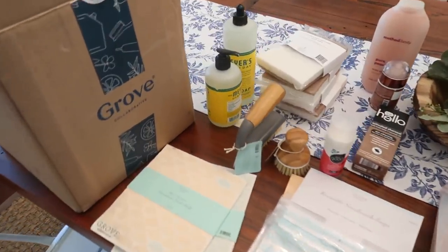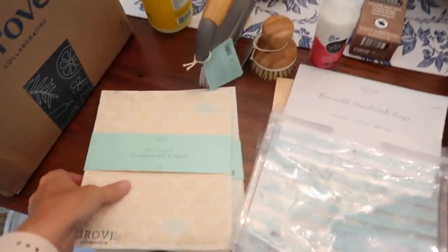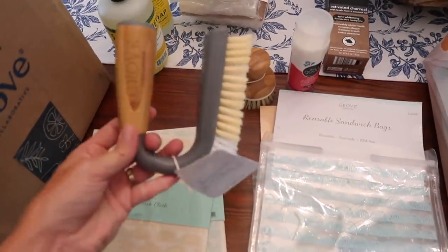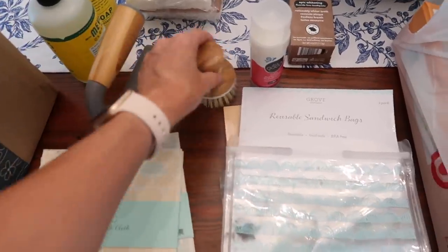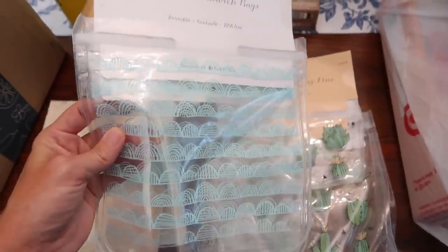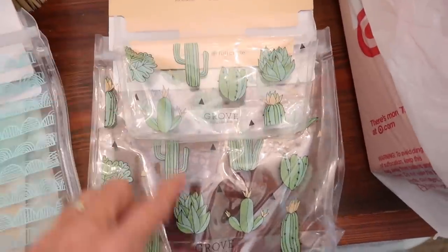I also got some stuff from Grove Collaborative that I need to go put away. I got these little European dishcloths. They're almost like reusable paper towels. And then I got this little scrub brush. This is good for cleaning the showers. I like those for that. Another one for the sink. I got some reusable sandwich bags. I thought these would be good for back to school, and these are the sandwich bag sizes. And then this one came in a set of like a little one and then a bigger sandwich bag size.